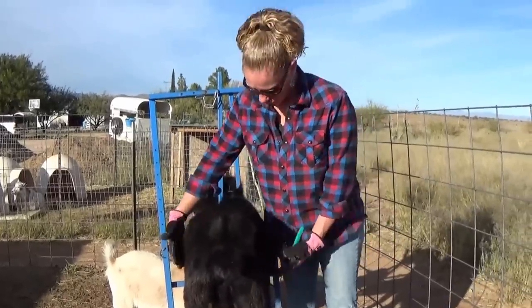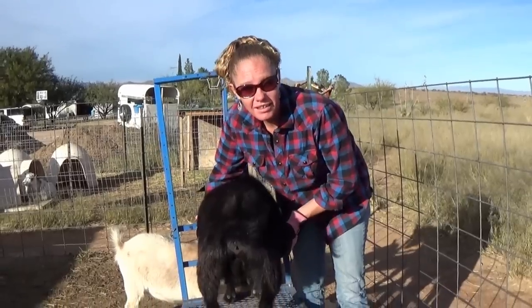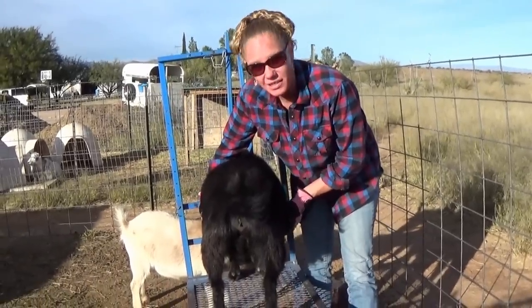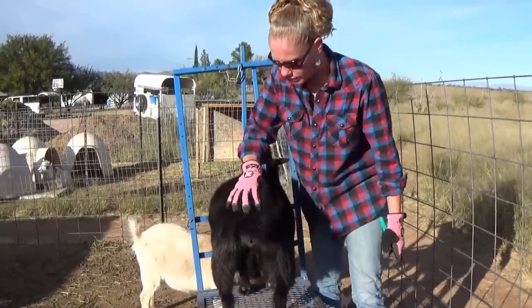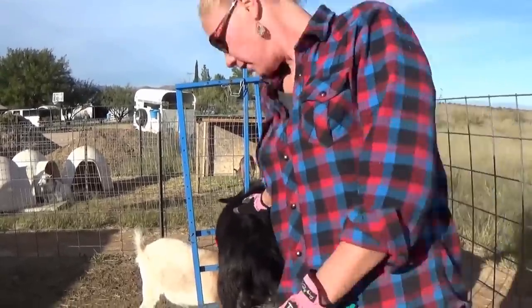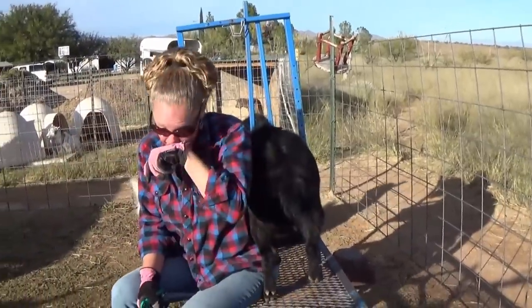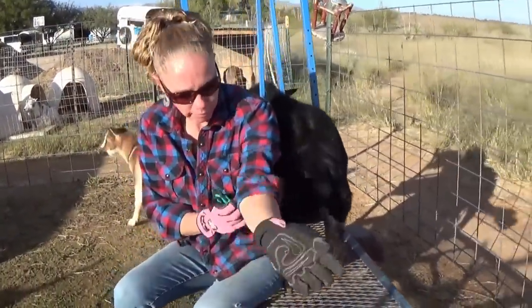I really like this doe. She's looking pretty darn wide too. So she just had Lodi last year, just a single. I bet you she'll have two this year at least. Hopefully. So her due date, Miss Lillie here, is the 22nd of February.